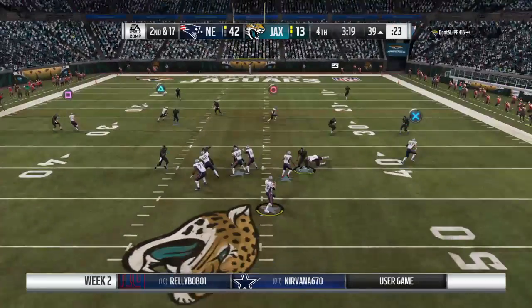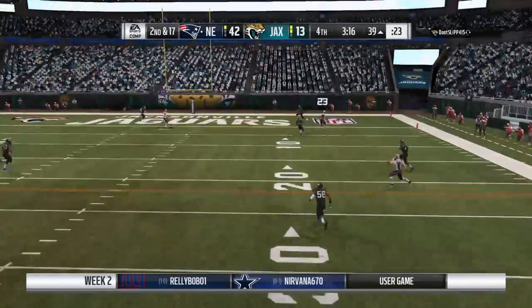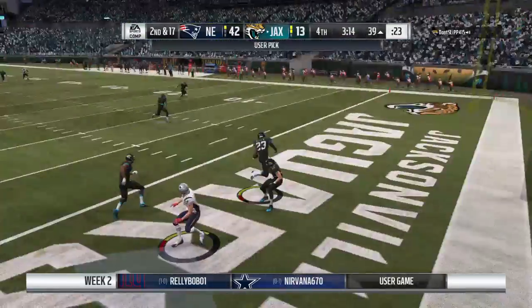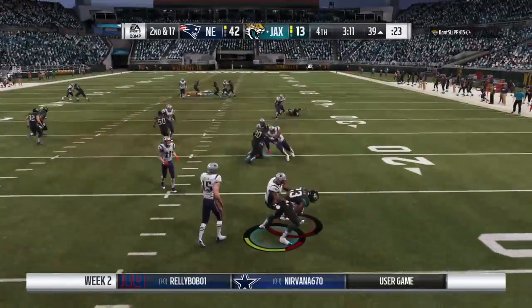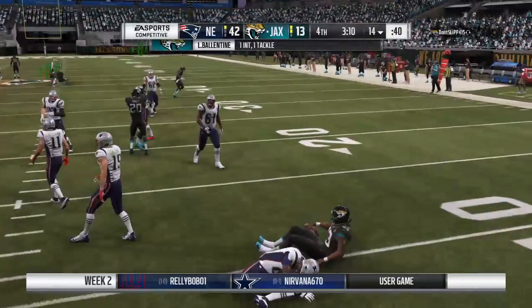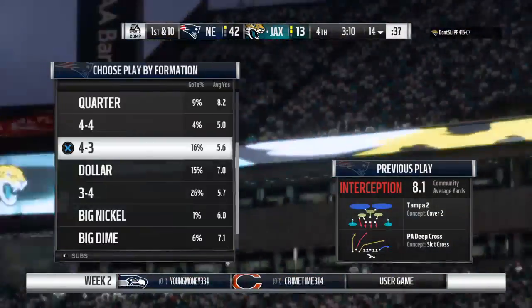Now a play fake. Brady. Now he's forced out right. He's going to air it out deep. And it'll be intercepted. Able to get there and pick it. And he'll be stopped shy of the 15 at the 14-yard line on the return.